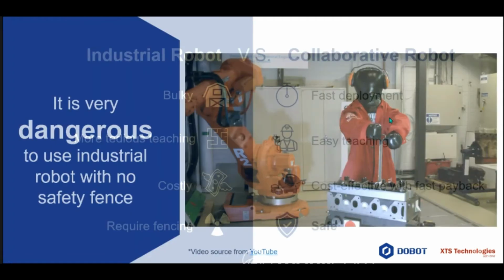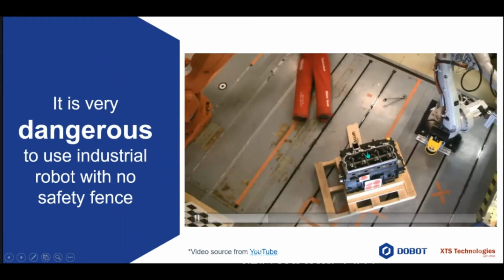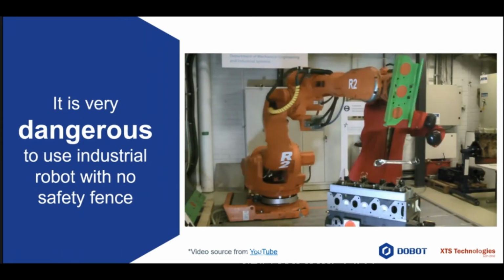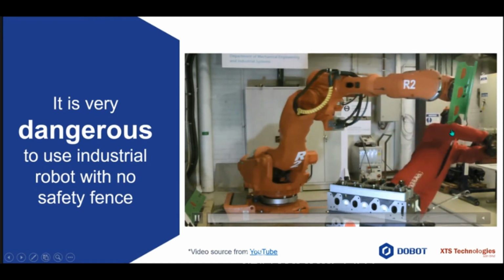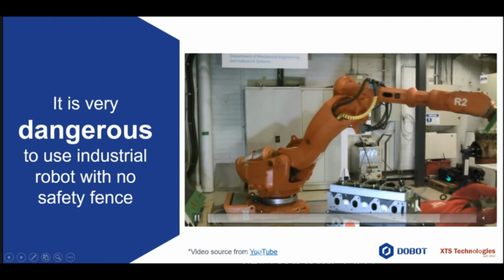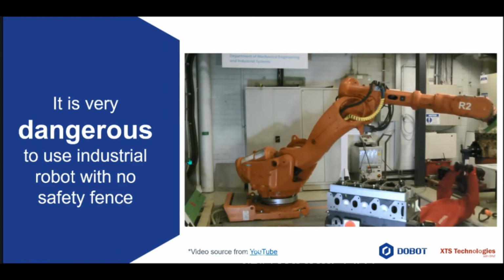Here I can show you a video of what will happen if a human works together with an industrial robot. We can see in the simulation that the human will be hit by the robot in a very serious way. We will not want to see this kind of thing happen in our factory. So this is the thing about industrial robots. We cannot work together with humans.